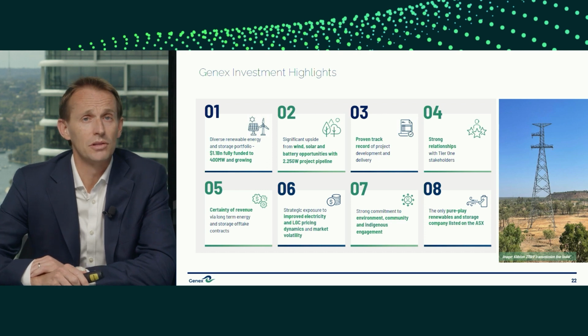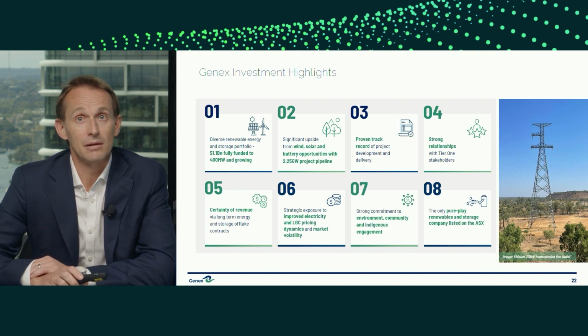Just to recap on the story, a diverse renewable energy and storage portfolio of $1.1 billion and 400 megawatts, which is fully funded and growing. And that will be growing with our 2.25 gigawatt pipeline of wind, solar, and battery opportunities. We're really finding that we've got a real seat at the table now in our sector with this proven track record of delivery, 3 projects delivered on time and on budget. The hydro project, the first in 40 years, and that's going really well compared to others in the sector. And that's really given us these strong relationships with tier one counterparties.